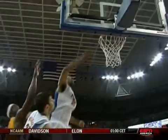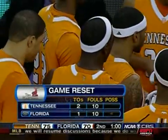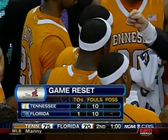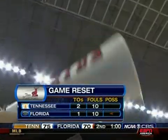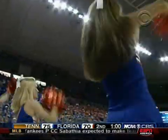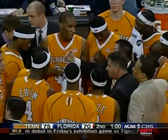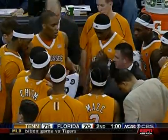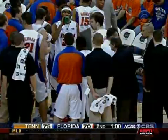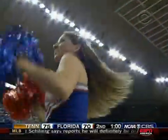Wayne Chisholm grinding for the deuce. 1 minute to play. There's a reset and a 5-point Tennessee lead with 60 seconds to play in regulation. Each team has been hitting threes. 52% shooting for the game overall for the Tennessee Volunteers, who come in with an 8-5 conference record. Same identical conference record for the Gators. The winner here goes to a tie for first place with South Carolina in the Southeastern Conference Eastern Division.